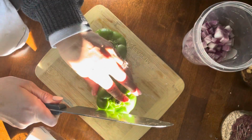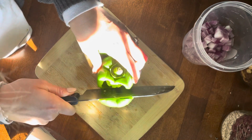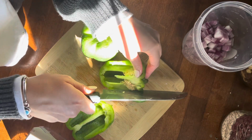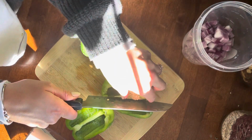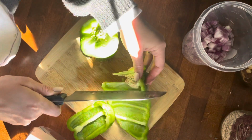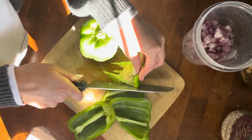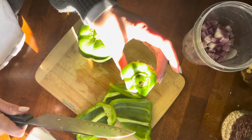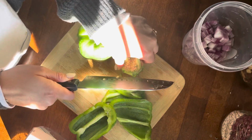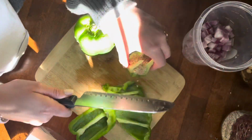Doing the peppers now. I start from the top, then I go around, and then that way I can see the seeds. And it kind of just breaks apart here. Green bell peppers, while the least nutritious, are the cheapest of the organic variety. So that is what we get. Sometimes we get the mini sweet bell peppers, and we really enjoy those.